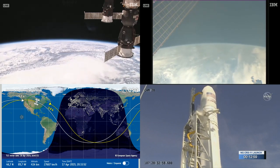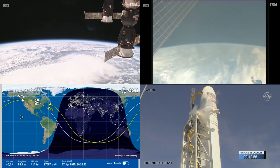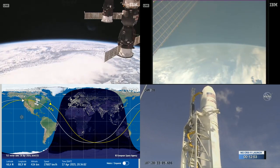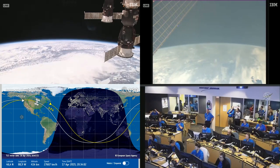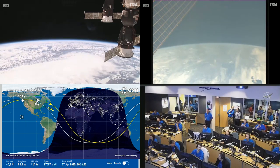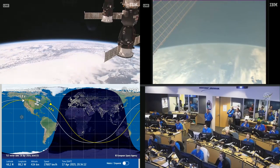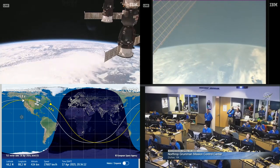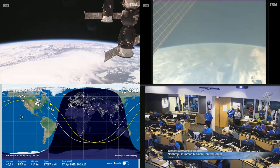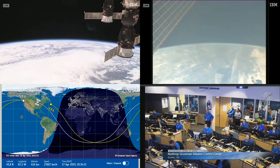Now, one of the next milestones that we're looking forward to is a go-no-go poll from Northrop Grumman flight controllers over at Dulles. What are they looking for? What are the things that they're checking from the operations side? So they're going to be polling folks like our Antares chief engineer, all of the safety officers, and some of the key engineering leads. And those folks are going to be looking at their telemetry data, making sure that the health and the status of the vehicle is all within constraints and that we are ready to go into the final stages of launch today.